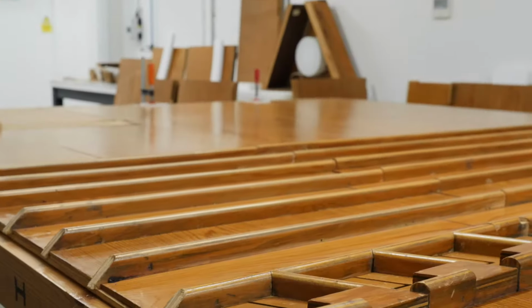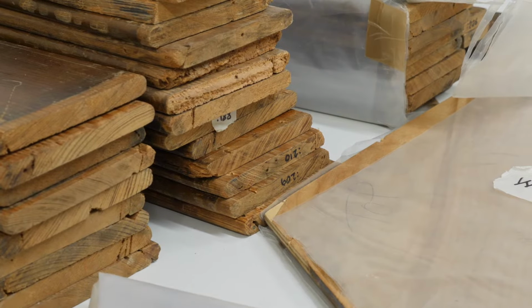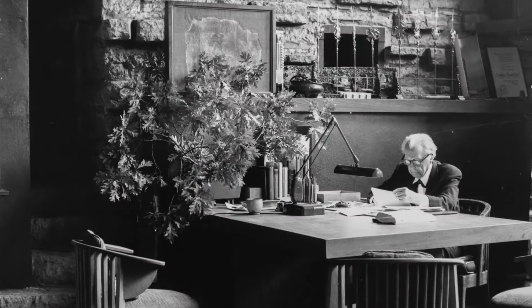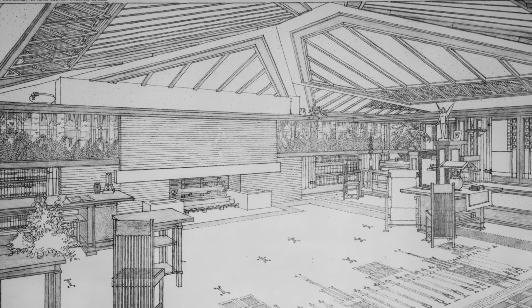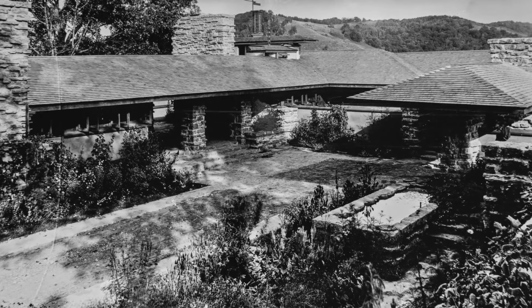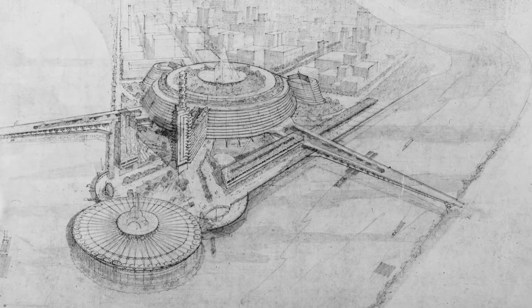Frank Lloyd Wright was the most important American architect of the 20th century. Born in 1867, died in 1959, and for much of that time, he was very successful. He built buildings such as the Guggenheim Museum, the Imperial Hotel in Tokyo. He was always evolving as an architect, and he was always trying to do something new, using new materials or materials that weren't used in high-style architecture.